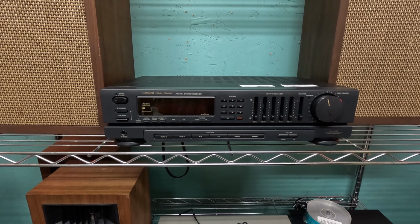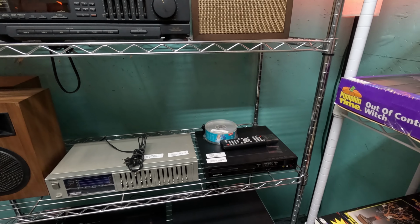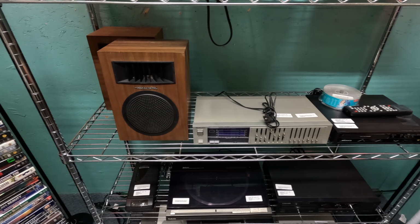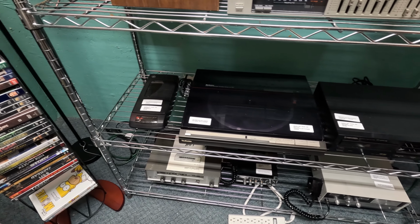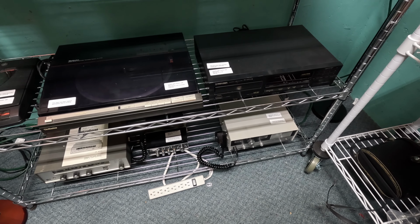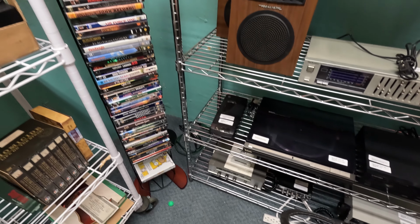Got our Fisher receiver, our Allied speakers still here. Magnavox DVD burner, Technics graphic equalizer. Got the realistic speakers. Both of those you will see this Friday. We've got our Technics linear turntable CD player. Down the bottom we've got Patrolman. We've got 2 CBs. I do have quite a few more CBs to get out on the booth there.